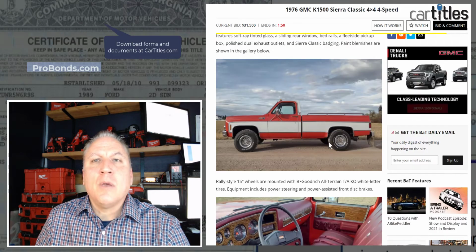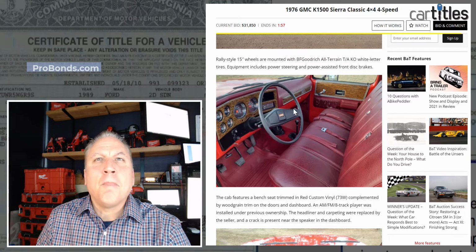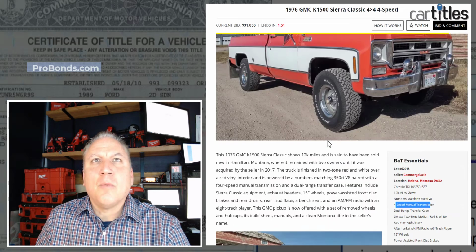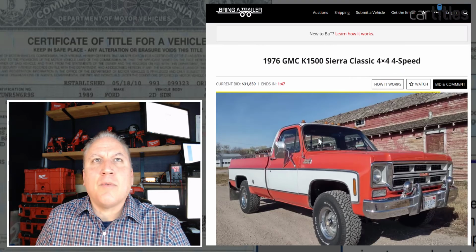Good looking truck, but it's a base truck, right? It's got crank up windows. It's got the vinyl seat. It's not really a luxury truck. Looks like it has tilt wheels, but no power equipment. Doesn't look like it has AC from this dashboard. And we'll look at some of the details momentarily. It does have the ZL1 two-tone, which is almost like a three-tone.